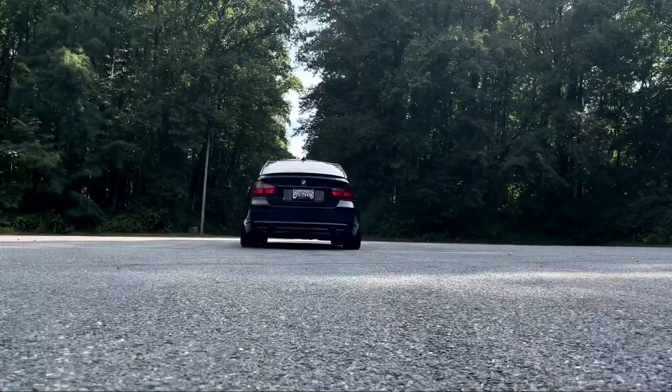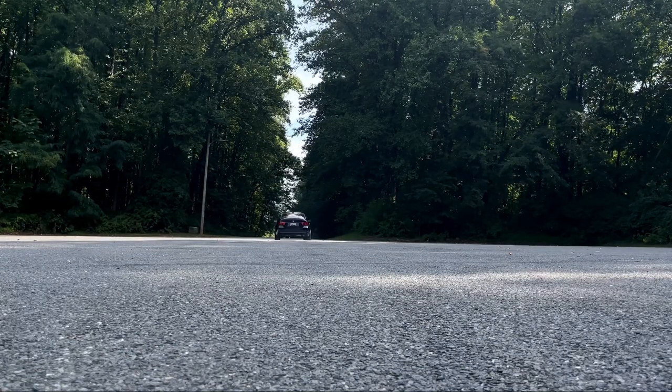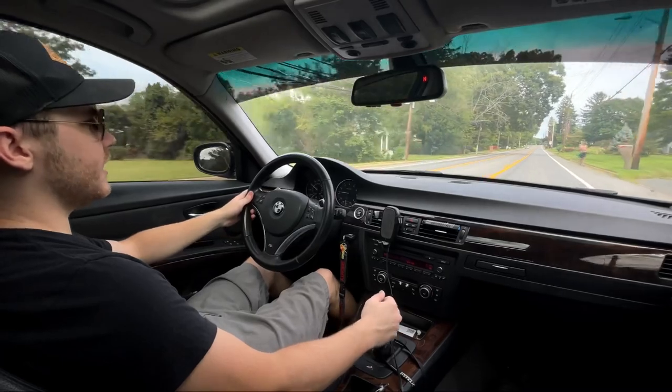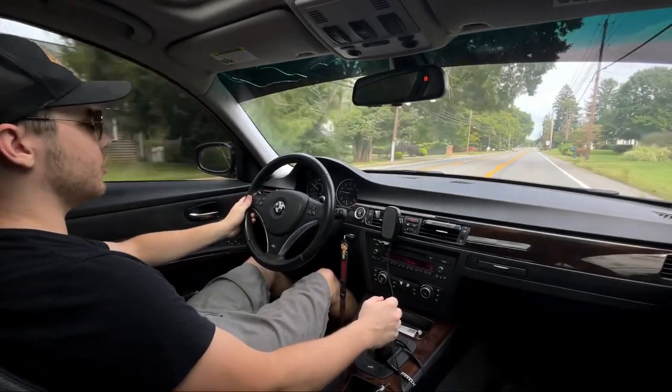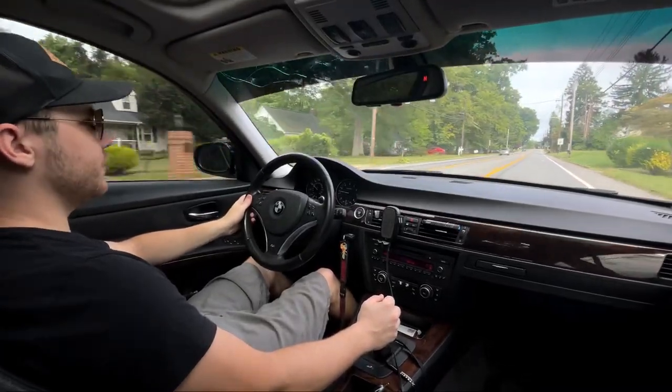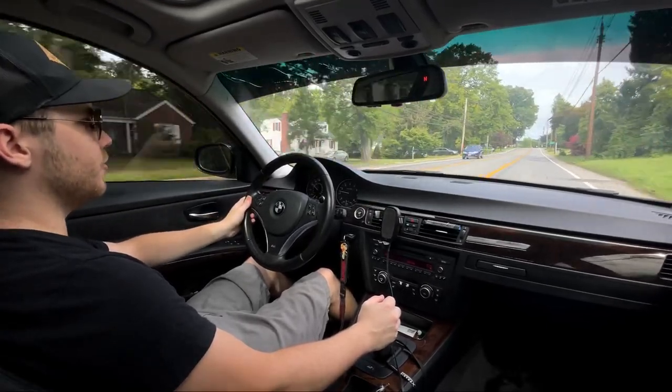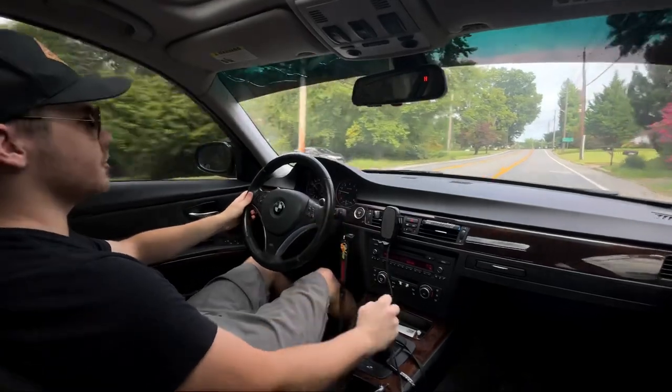And today I just want to give you guys my opinion on why I think this is just the absolute best daily driver. Let's go find a really cool spot to park up and talk a little bit more about it, and I'll catch you guys there. Yeah, so I'm just headed to a local town by me called Port Deposit. Really, really pretty town right by the water where we can park up and talk a little bit more about why I think this is the perfect daily driver.